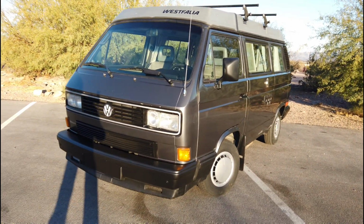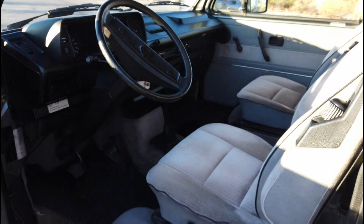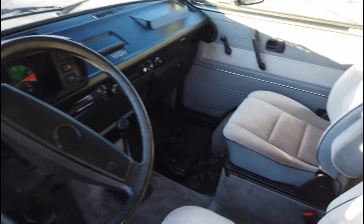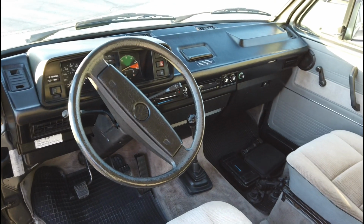So let's take a look at the inside. Now, normally I'll go to the front door here and brag about the front seats and what kind of condition they are, and actually they're in great shape. But on a camper van, the brag is not in the front area. The brag is in the back. All the equipment in the back is just beautiful.